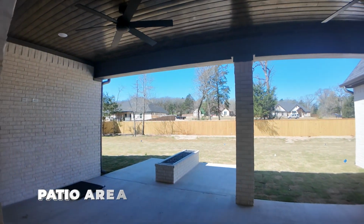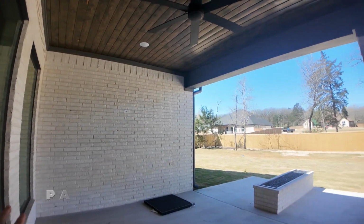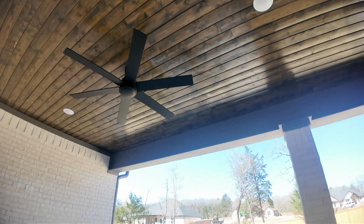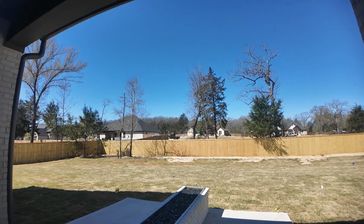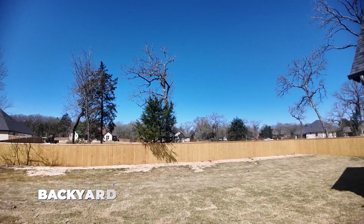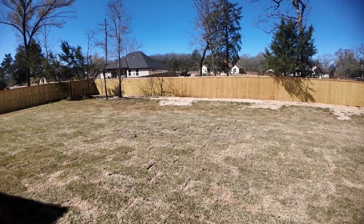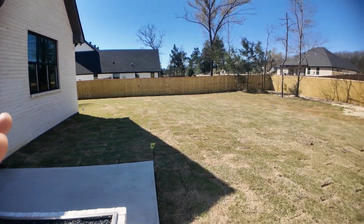All right, so when you go outside, you've got a ton of patio space to be able to put plenty of furniture. You've got a nice wood ceiling. You got this fire pit. And one of the benefits of this yard, unlike a lot of other new construction, this yard is flat. So many clients complain about the yards in new construction being very sloped, hilly, and unusable. That is not the case with this yard.